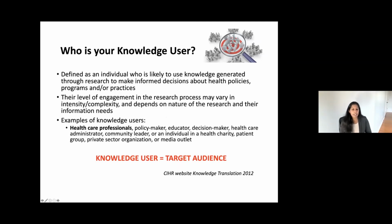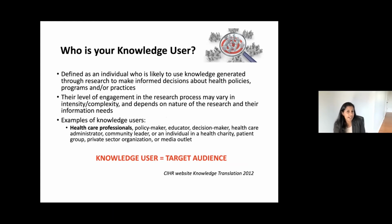So in the process of deciding whether you're going to do a dissemination plan or an implementation plan, you will really need to be clear on who your knowledge user or target audience is. This is defined as an individual who's going to be using the research work that you're trying to generate to make informed decisions. Your knowledge user can be very much involved in your research work or your KT study. It really depends on the complexity of your project and the nature and the needs that you have of that knowledge user. Examples of knowledge users could be healthcare professionals, policymakers, decision makers. It could be individuals in the public, the media. So you really need to figure out who those individuals are that you want to target at that point in time, and how much you want to get them involved in and engaged in your research process.